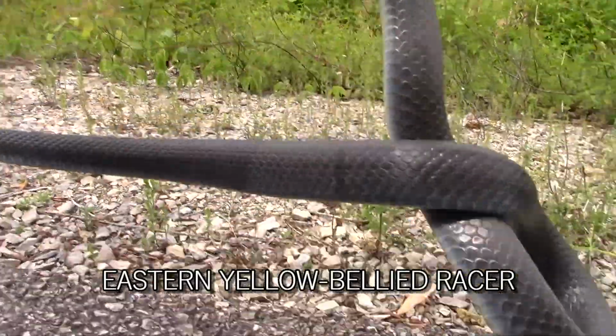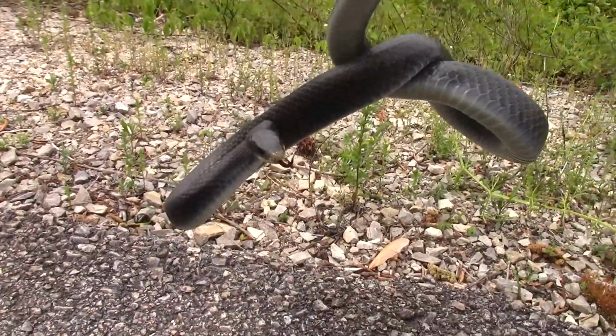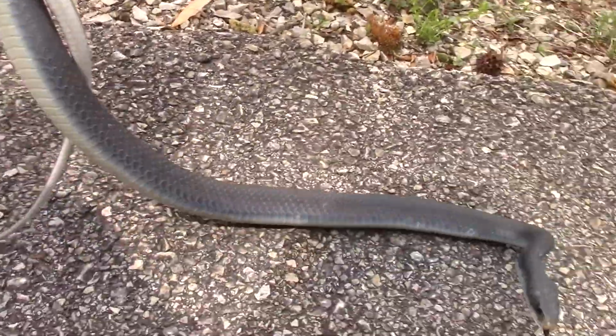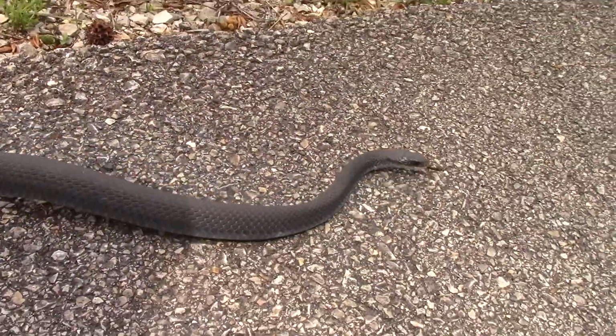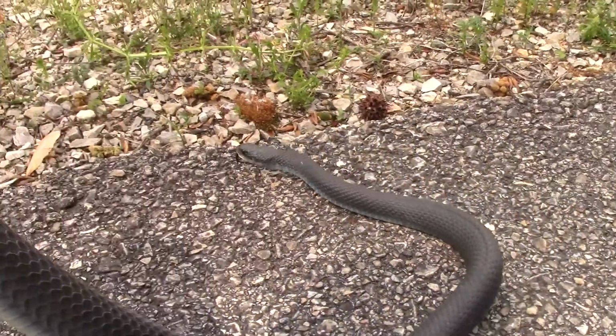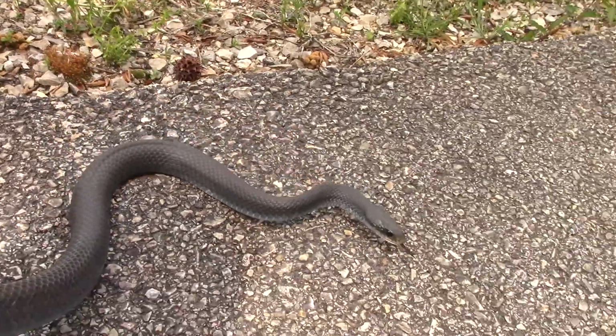This is what a lot of people around here call blue racers, even though they're technically not the blue racer that lives further north. It's a yellow-bellied racer. It's got some nice blue on it. There's also a dead ribbon snake in the road right next to where he was crossing. I threw that off.